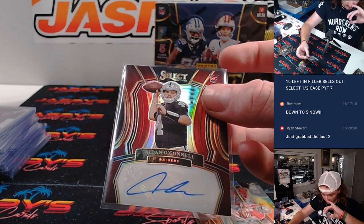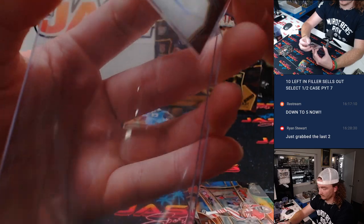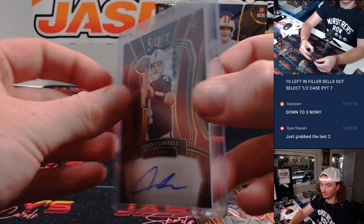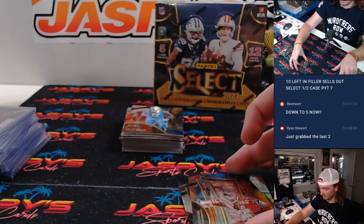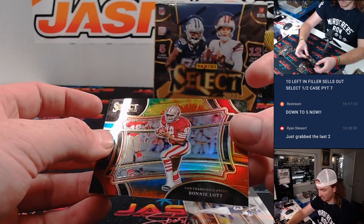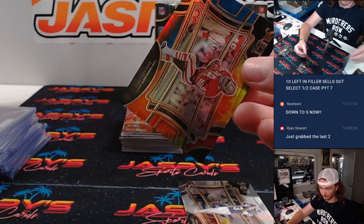Where are the Raiders on here? And Adam. There you go, Adam. 19/75, Aiden O'Connell. Then we have a tie-dye field level of Ronnie Lott going to the 49ers, and Zane.